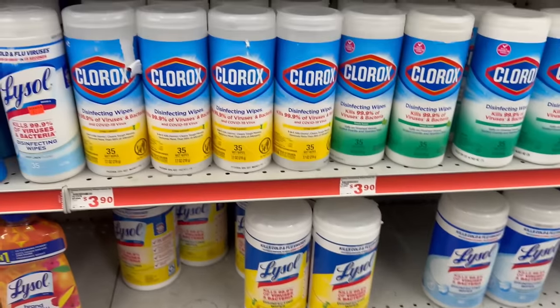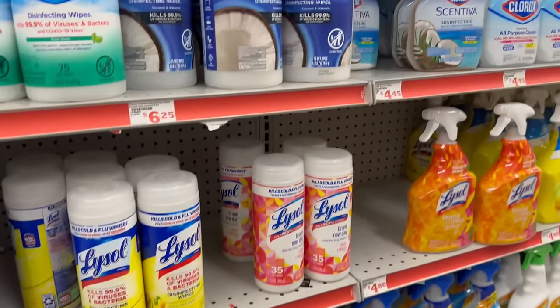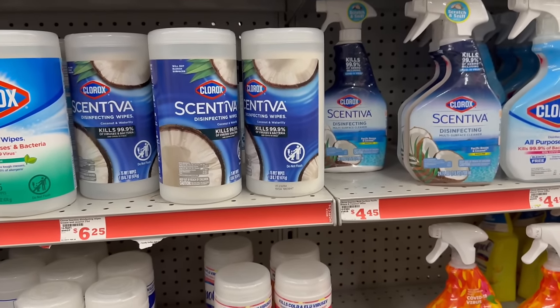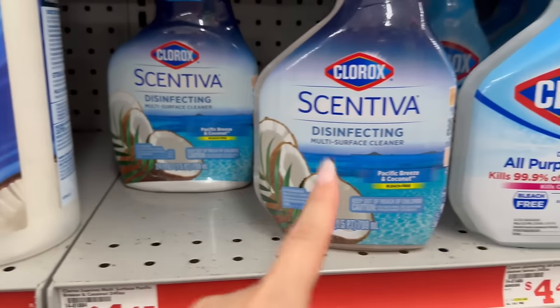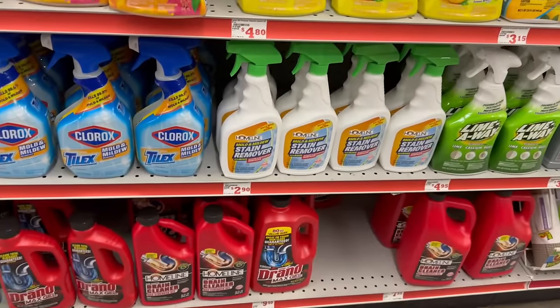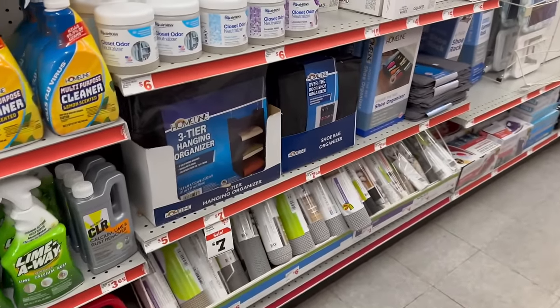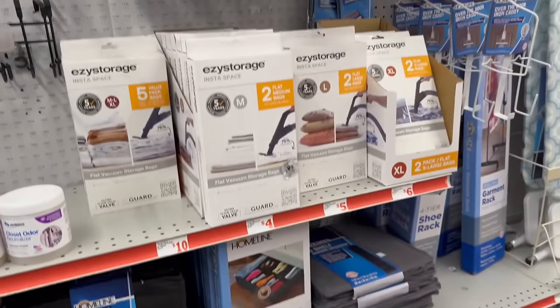They have a good price on their Lysol wipes. But this is what I'm gonna grab. These right here. I told you I like anything coconut scented. Clorox got the disinfecting wipes and the spray. Oh, I so am gonna get that and spray it around my house, clean up for the spring and summertime. It's gonna smell so coconutty and so good.